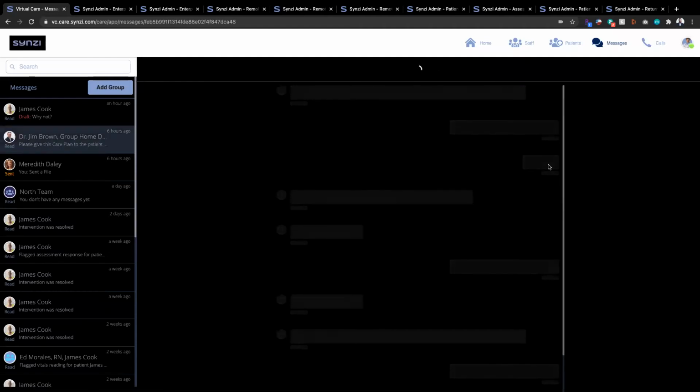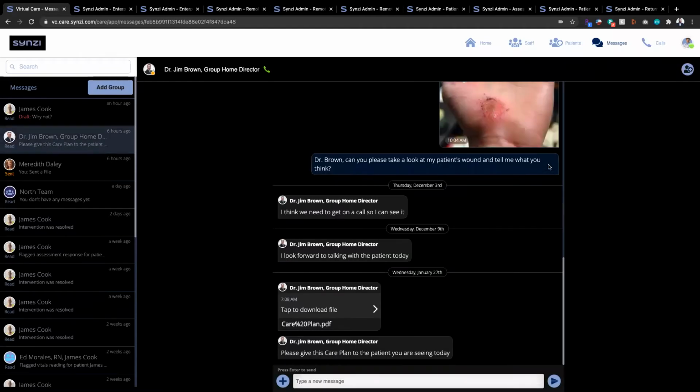Within the secure messaging portion of the platform, all of my messages are located on the left-hand side. And this is a historical list. We display to all users their entire history of secure messages. These could be with other staff members, they could be with patients, which we'll cover in a couple minutes, and as well as caregivers, so any family members or outside physicians.